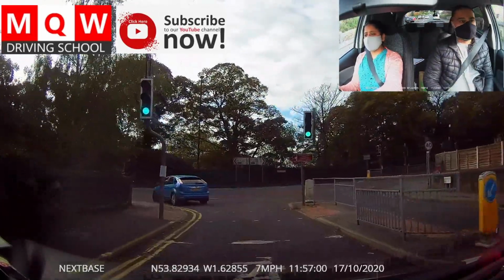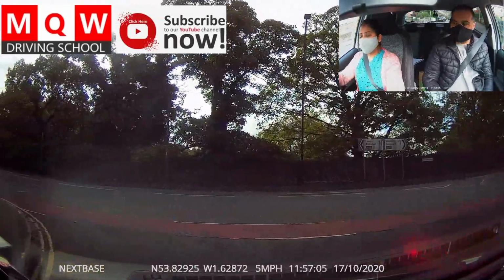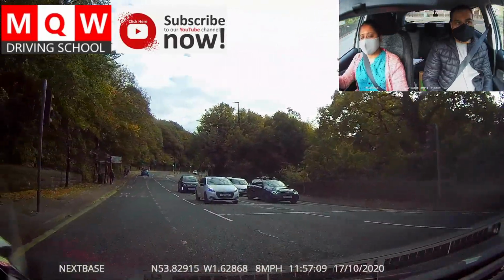Don't worry about the traffic on the right, but you can look to the right just for your safety. And it's a 30 mile road you are turning into. There's a traffic light, so be careful. Maybe the light can be green or red.